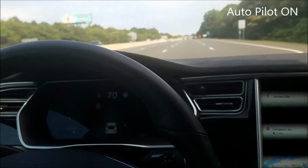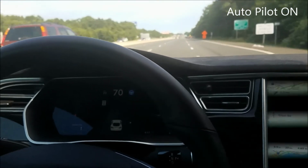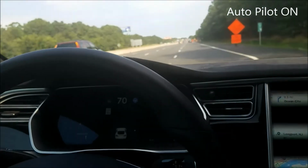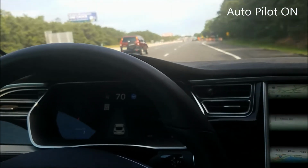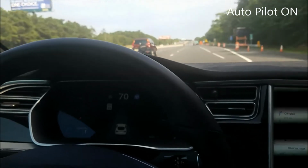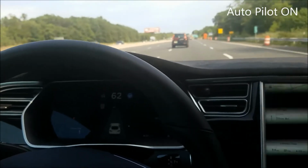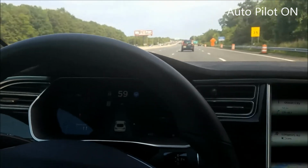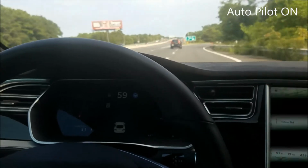It's interesting here, it shuffled to the right there initially because it lost the line. I put on the blinker to get it to go over, and we'll see if it can take this ramp. We're going to have to slow it down here a little bit, see if we can get over one more. Looks like it will.